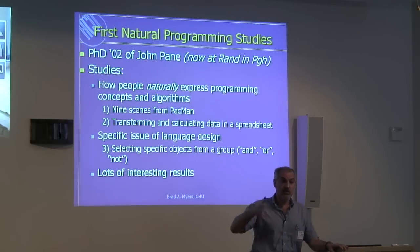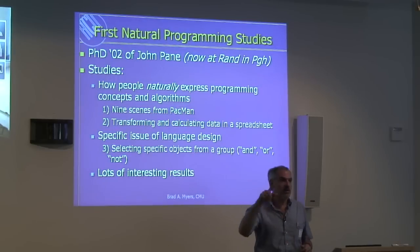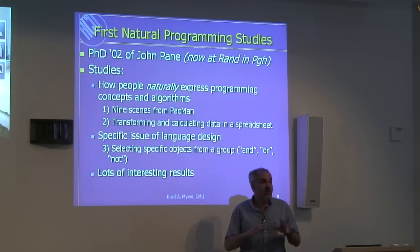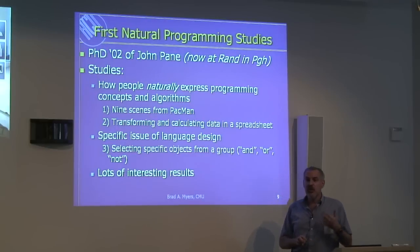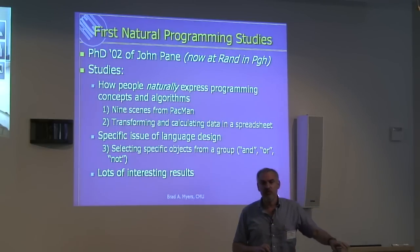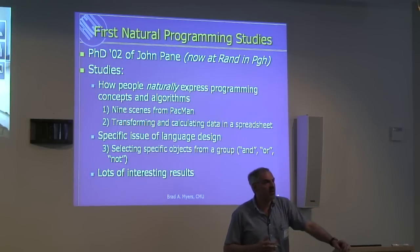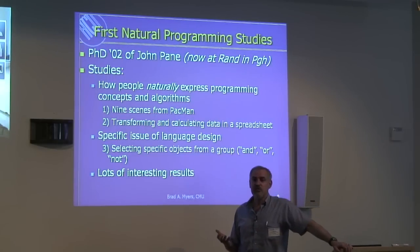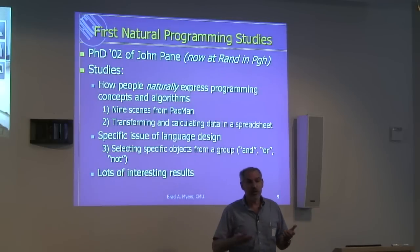It has to execute a sequence of statements. It has to make a choice, conditionals. It has to iterate, have loops. There are variables. So we took all these fundamental computer science principles and asked people to express them without telling them they had to do anything about programming, just to see what sort of things people would say. And from that, we gathered a lot of interesting information about how people think about programming concepts.